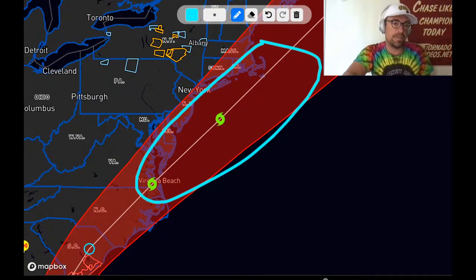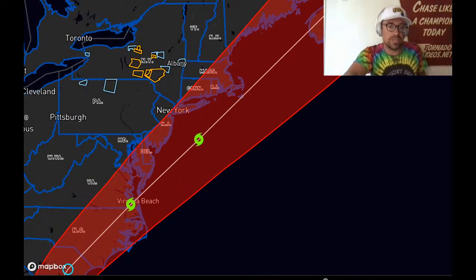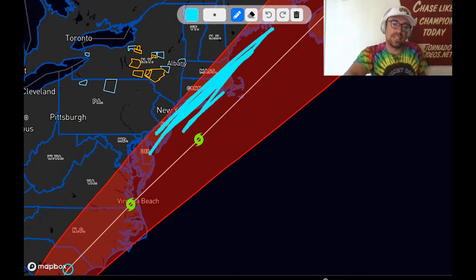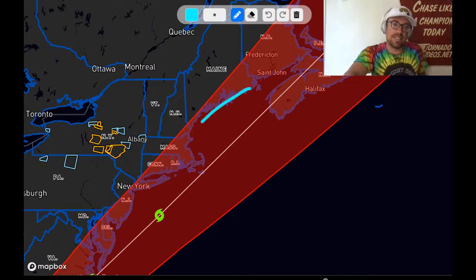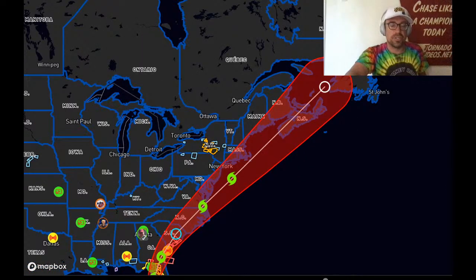Virginia Beach, you're going to have some stormy conditions as well, potentially with a tropical storm, gusty conditions. That's going to be on July 8th, so that's going to be Thursday evening when that finally reaches the Virginia Beach area. Even New York is included in that cone. So the East Coast certainly could get some coastal flooding, breezy conditions, and as this thing transitions into an extratropical cyclone and that wind field expands, I would be surprised to see that coastal flooding all the way up here, and possibly a direct impact of a tropical storm transitioning to extratropical as it moves close to Nova Scotia.